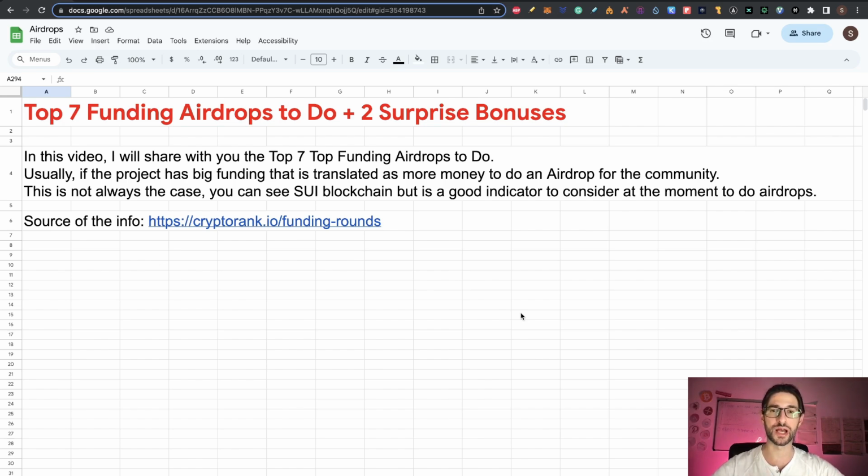the tool to do that, and also we are going to go into these 7 main funded projects and 2 others that are free to test right now but also have a very interesting funding. So 9 projects in total. This is a top airdrops to do. So if you are wondering what airdrops you could do to make a lot of money, this is your video.